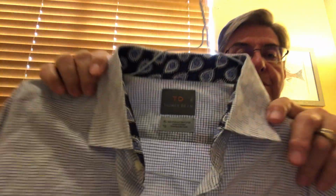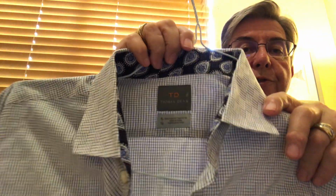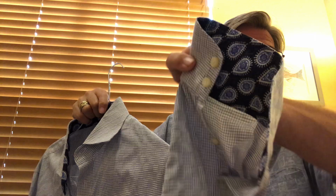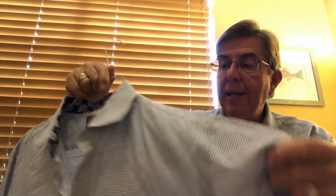Another one of those dress shirts in the store for half off that day. So this was $3. It's a Thomas Dean long sleeve shirt with the paisley type collar, and it also has the paisley flip cuffs, as you can see there. And again, beautiful condition, $3, extra large, and certainly worth $3. All right, let's move along.